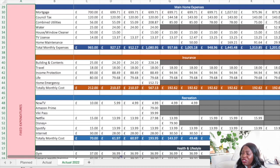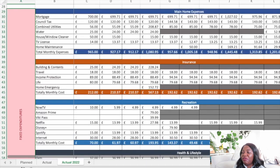So I'm just going to be looking at the totals, but before I do that, with my mortgage, I did budget that I was going to be sending £700 every single month. But obviously my two-year fix, obviously to me, not to you guys, came to an end in July, which meant that I now had to remortgage, which I did because that then helped me buy my second rental property.